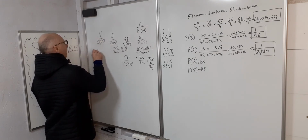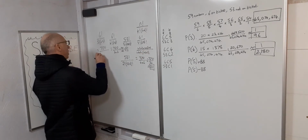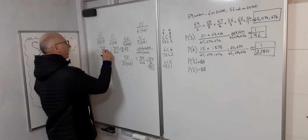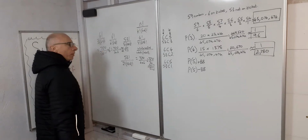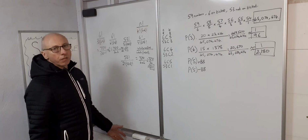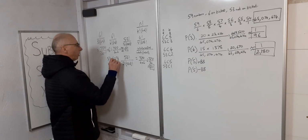So 6 factorial, again we know, that's 720. 5 factorial, that's 1 times 2 times 3 times 4 times 5, so we know that that's 120. And 6 minus 5 factorial is 1, so 1 factorial is just 1. So 720 divided by 120, that just equals 6. Okay, so we've got 6 there as our first number. Now we want 53 choose 1, which is basically 1 out of 53, so the combinations of that is 53. So therefore the number of combinations of getting 5 correct is 53 times 6, which equals 318.